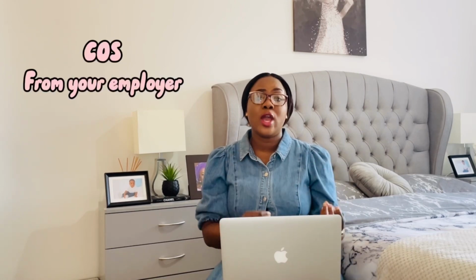Also, you will be needing a COS from your employer. This COS has a unique number. It also has the amount that you'll be taking annually. It also comprises your job description, your contracted hours, as well as the areas that you'll be working. So the settings can either be a care home, a nursing home, a hospital, or home care. So whichever setting you already know. But before then, you will have to tailor your CV into healthcare jobs.